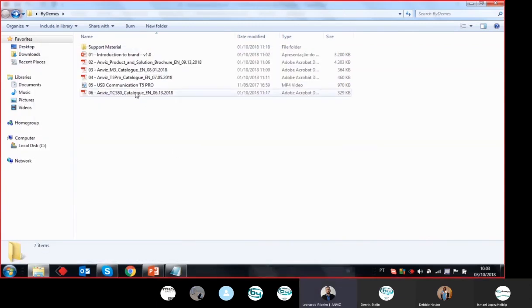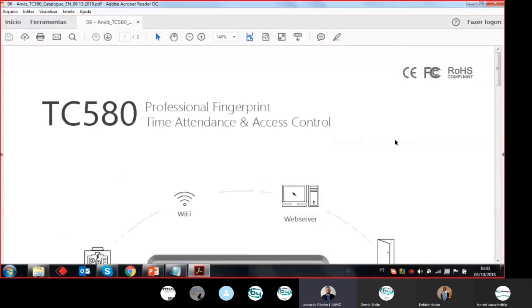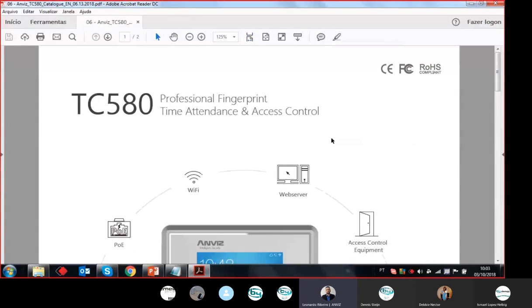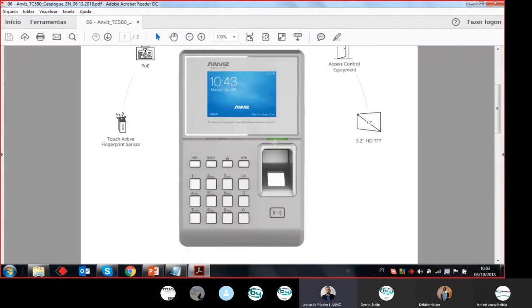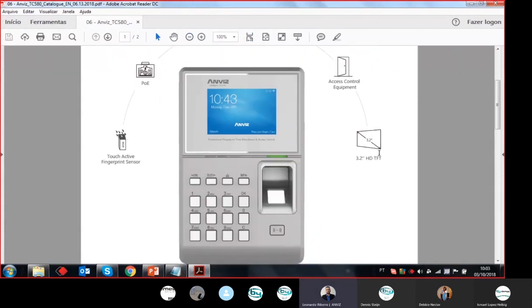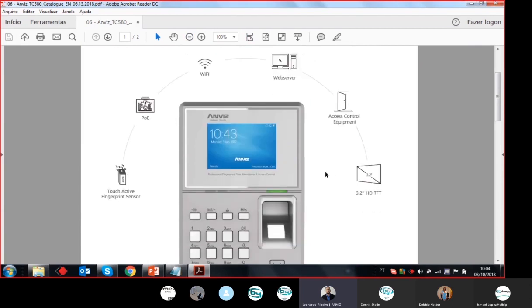And now let's talk about the TC5800. This is a very interesting device too. One of the newer devices, it focuses on time attendance and also access control. We can combine these functions in this device. We can use fingerprint recognition, password by the keypad, and also RFID function. We can use all three if we want, combine them, or just two of them if necessary. It's a very complete device, one of the most complete devices we have by now.